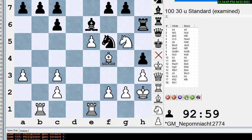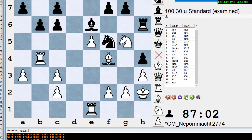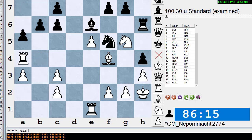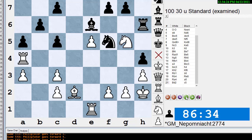Rook B1 threatens the B7 pawn. B6 to save the pawn. Rook to B4. Rook lift. Rook to E8. Rook A4 hitting the A pawn. A5 saving the pawn. Bishop back to D2, maybe getting ready to play F4. Black plays C5. Okay, here we are. We're going to take 20 minutes. We got 3 minutes on the clock, so we're going to go up to about 23 minutes.